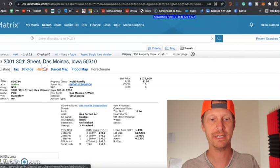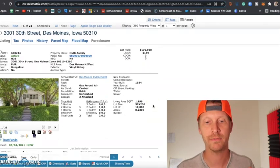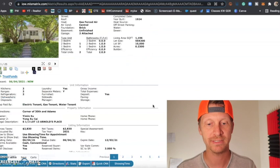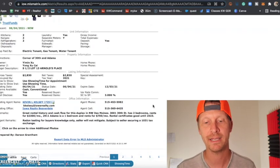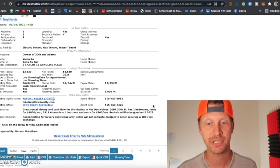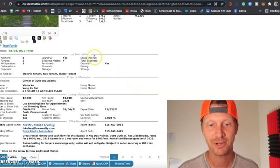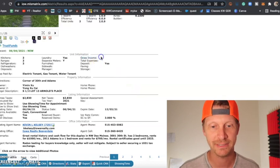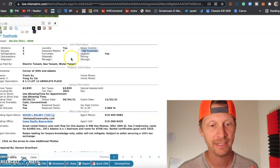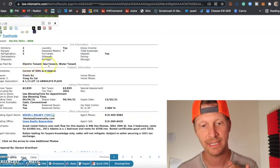First one I'm going to go to is 3001 30th Street. It was just listed 3 days ago, so Thursday or Friday. The site that I'm showing you right now is the back end of the MLS, where realtors get all the information that they need. Sometimes there's good information, sometimes there's bad. As you can see, gross income is not listed, expenses not listed. It does say the tenant pays the electric, the gas, and the water.